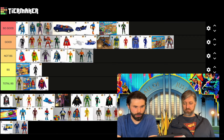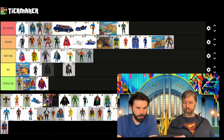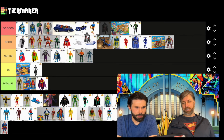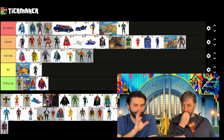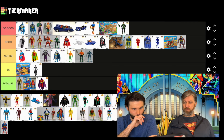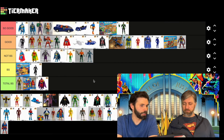What are you feeling on that one? I'm feeling good. It's a good spot for him. I do like that this was kind of the biggest change on the bat. Well, technically not the biggest change, but yeah, I like this Thomas Wayne Batman. The fact that I don't like that body style, but I really like that figure, I think, justifies a good rating. I'm putting him just after the Batwing, so he's a little bit above the Batcopter.